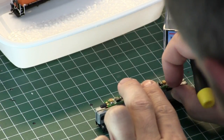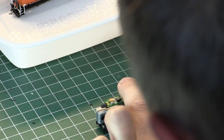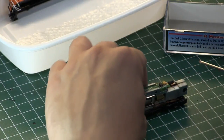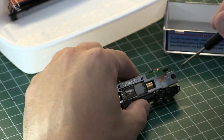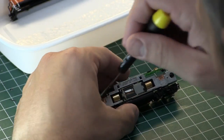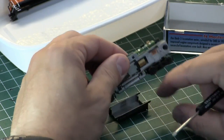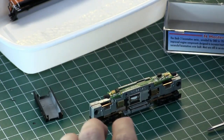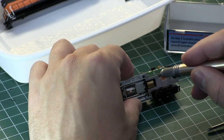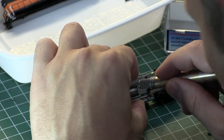The first thing I'm going to do is pull off that light shield and get that out of our way. Some of these light shields have a little stickiness like tape or something, so you've got to work at them to get them to pop off. Then I'm going to loosen up the screws on my frame. Don't forget, with these Atlas units, they've got those plastic nuts on them, so if they fall out, just make sure you put them back in there. I'm going to kick that fuel tank out of our way.